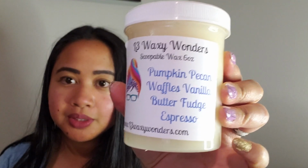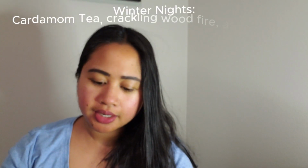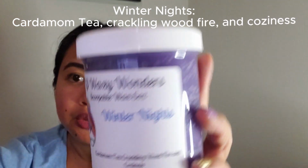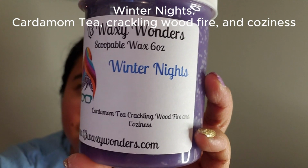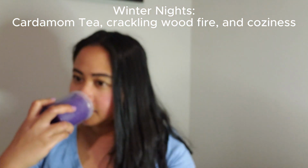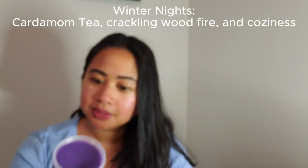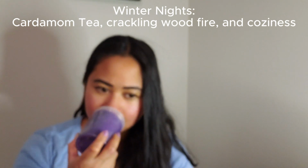So this is the second one. And this is my second buttermint, peppermint, rosemary mints. Love this one. And then here is Winter Nights. This is cardamom tea, crackling fire, wood fire, and coziness. I really wanted to try this. It's something I would like, and I love it so much. I'm getting the cardamom tea, and that's just so scrumptious to me.